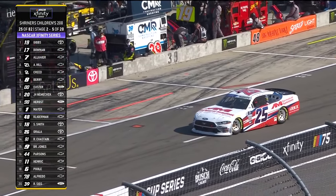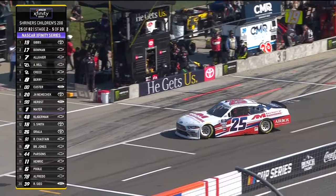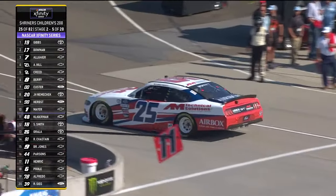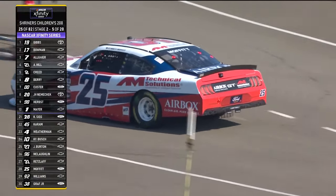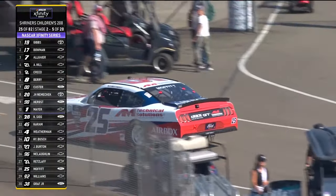Well, the 25 of Moffitt looked like they had a different issue. I saw them jacking up, turning tires. So I don't know if they have a brake issue or a broken axle. Something is amiss on the 25, Dylan. It's a broken axle, Steve. So you see them going behind the wall. They're going to try to get this sorted out and get Brett back on the racetrack.